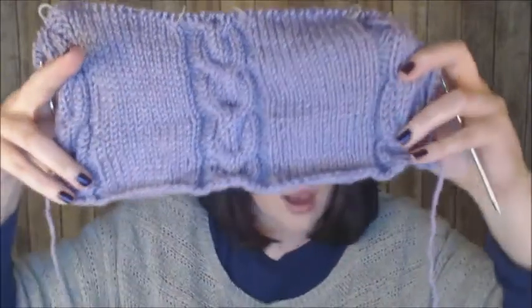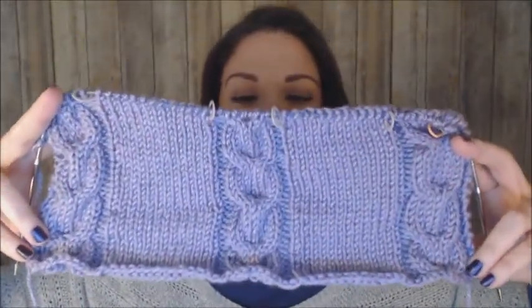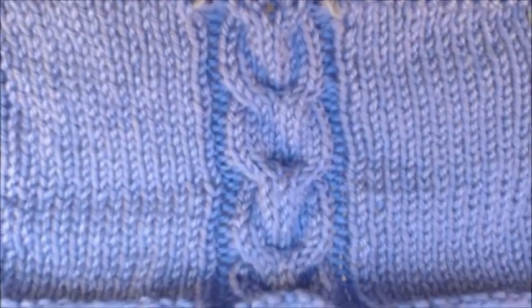Yes. This is only my second project with cables. There we go. And I think they're coming out very cute. I really like it. It's a very cute design. In working with this project, I realized that it could very simply be done on a knitting machine in a fraction of the time.